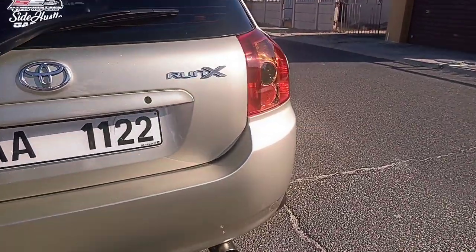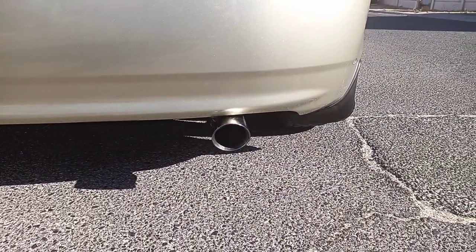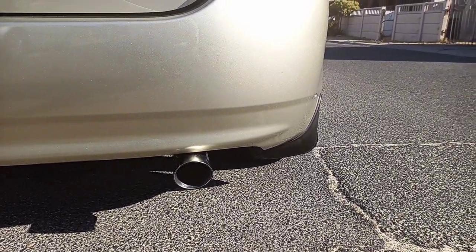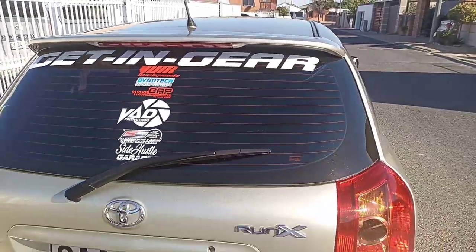So the exhaust is also clean. I don't know when last I saw the inside of my exhaust. But yeah, that's that. Very clean.